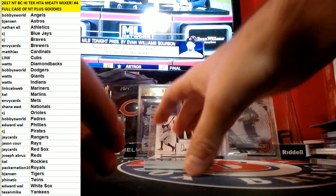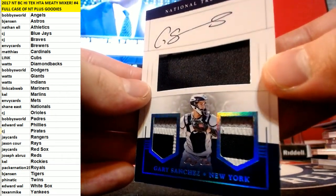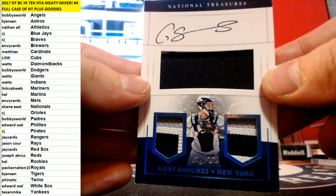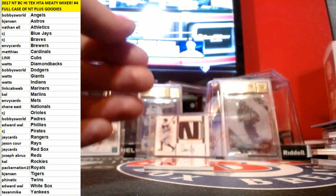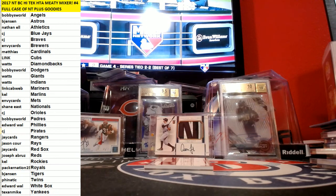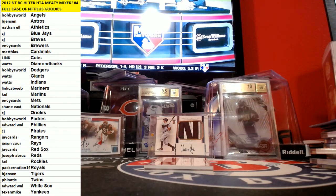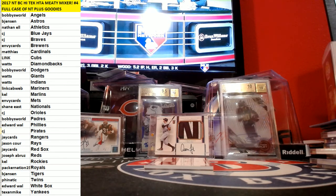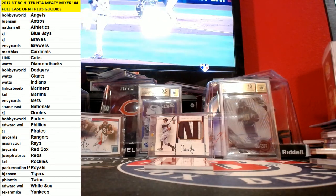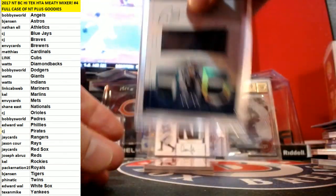And then Texan Mike just comes in here looking for football. And he finds booms in baseball. Gary Sanchez, 1 of 1. Beautiful triple swatch. Double patches on the bottom. Auto there. That's one, Dirty Sanchez.